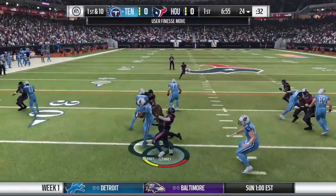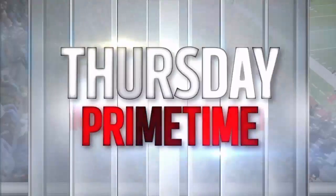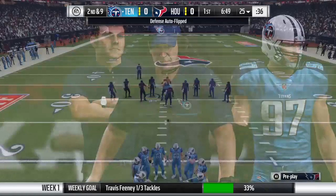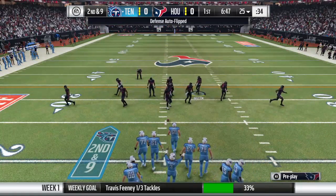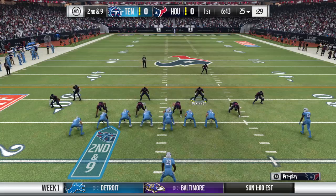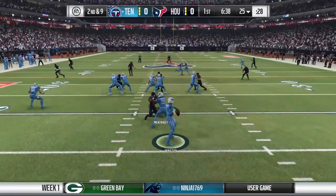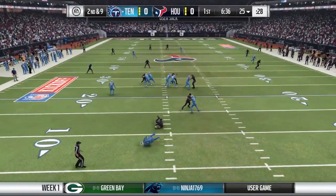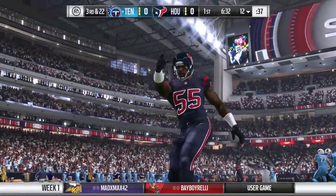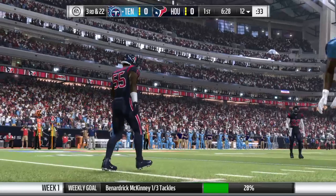Now here's the first carry for DeMarco Murray. Takes it to the 26, just a 1-yard gain. And ready now for 2nd and 9. Play fake, Winston. And a big loss here as he's taken down. Bernardrick McKinney in there to get him for a loss of 13 yards.